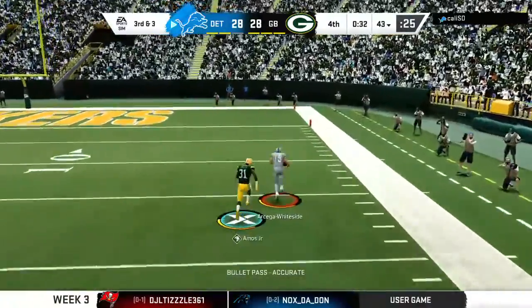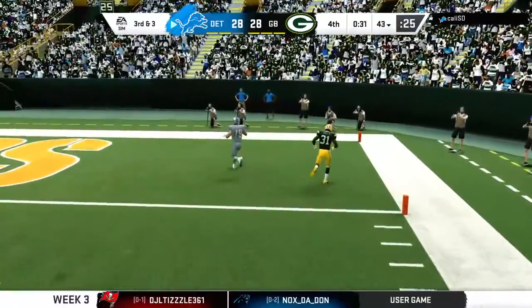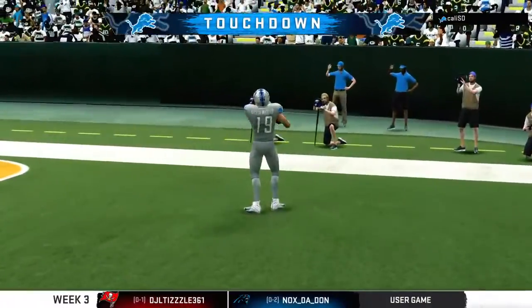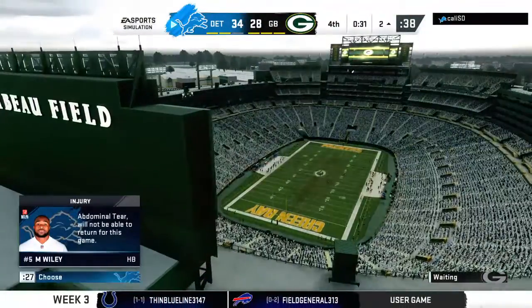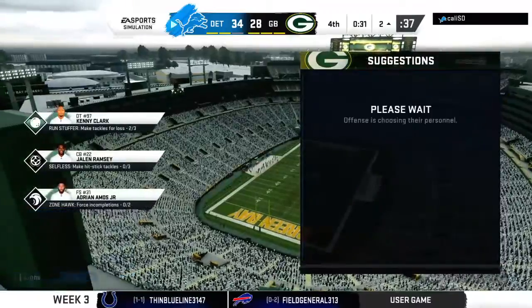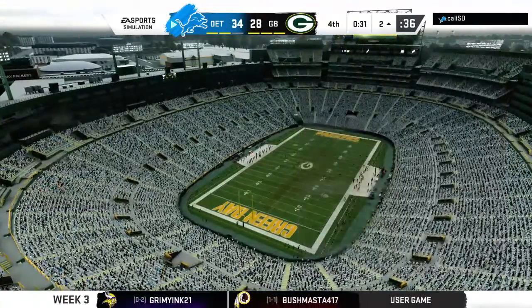Wentz going to throw. Going for the deep. That's caught inside the 20. And that's a touchdown as they've broken our tie here in the final minute of the 4th. Might be seeing that one on the highlight shows tonight.